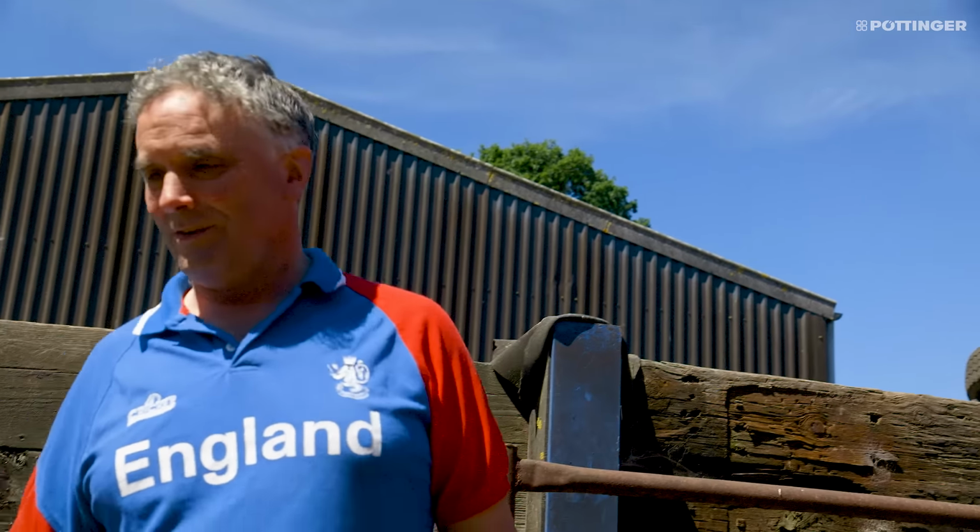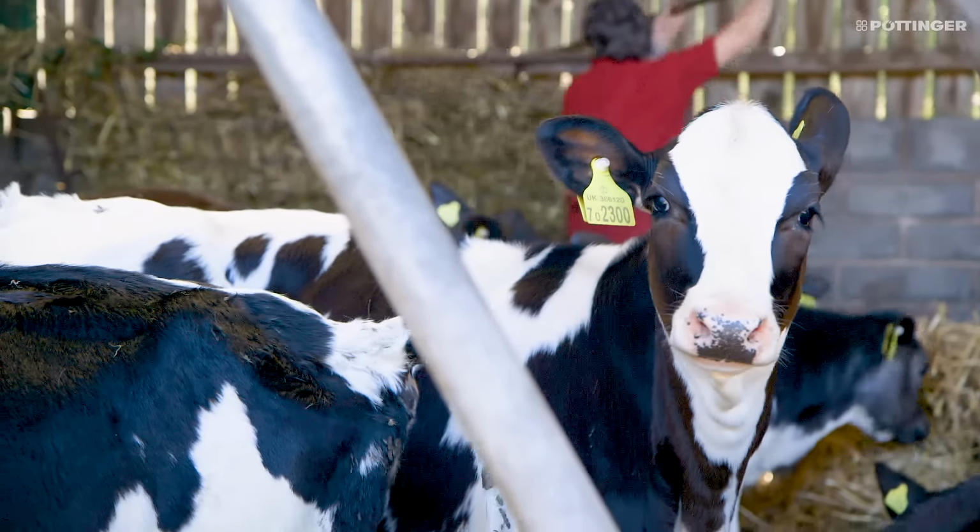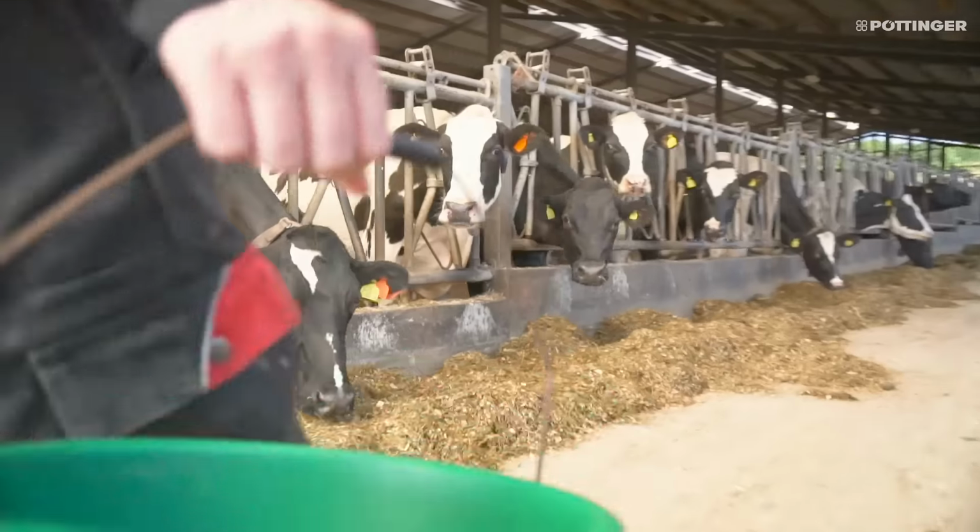Me and Dad are on the farm and Mum does the calves, so that's the day-to-day routine. I'm in charge of the cows really. Mum will do the calves and Dad will just oversee everything else really.